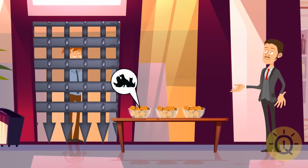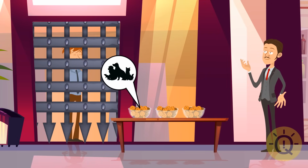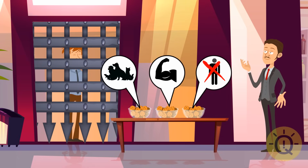The first cookie would turn John into an animal. The second cookie would turn him into a giant. And the last one would make him invisible. Which cookie should John eat? The first one. He can turn into some small animal, like a hamster, and squeeze through the bars. That's how he'd get out and win the gold.